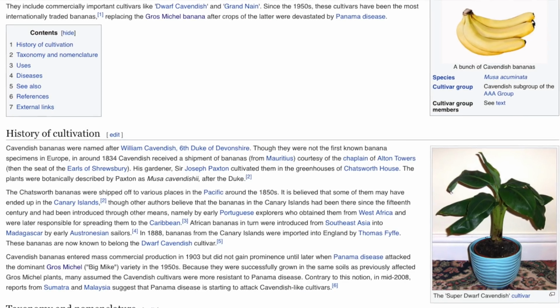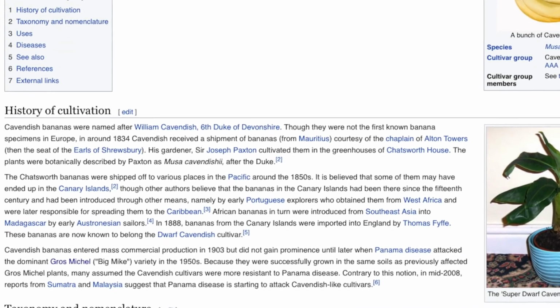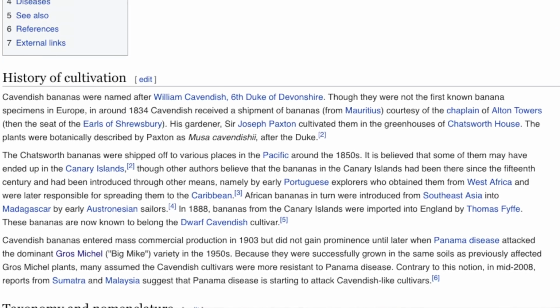So let's dig into the history of the development of the Cavendish banana. And if you do, you'll see it was developed in the mid-1850s, a full century before Watson and Crick discovered the structure of DNA, and well more than a century before the invention of genetic engineering technology, which got its start in the 1970s. So it should be obviously clear to everyone that bananas cannot be genetically modified organisms. Indeed, they're the result of artificial selection. Humans deciding what traits they want to see in future generations of a species.